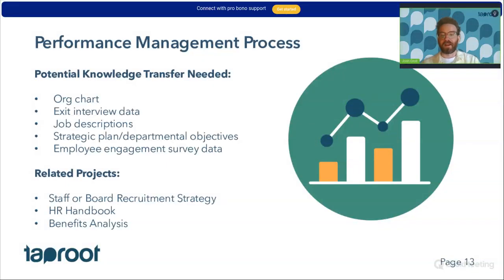Another tip I give for your performance management process project is that if your organization might be completely volunteer run, consider diving first into a board effectiveness audit instead, to measure your board's capacity and performance and to identify areas for growth. Not everyone is ready for a performance management process project at this point, but there are other related projects that you could potentially jump into. And again, you'll see the critical knowledge transfer points here for a performance management process project that you'll need to make sure you're communicating to your selected skilled volunteer, whoever you team up with.